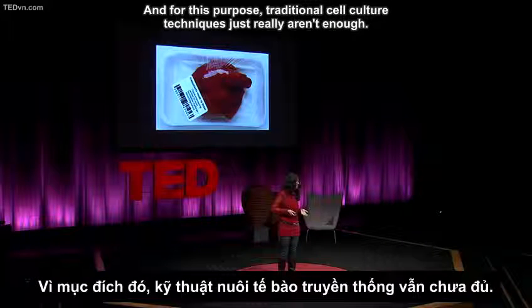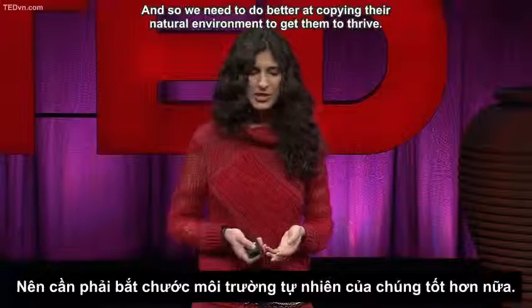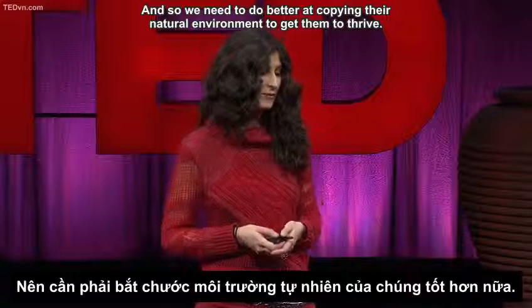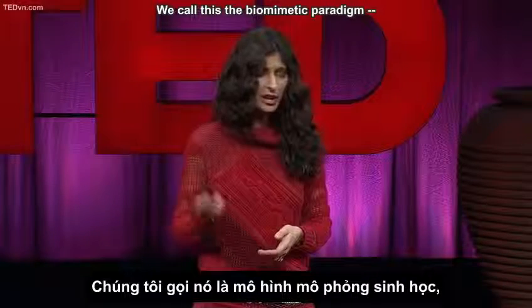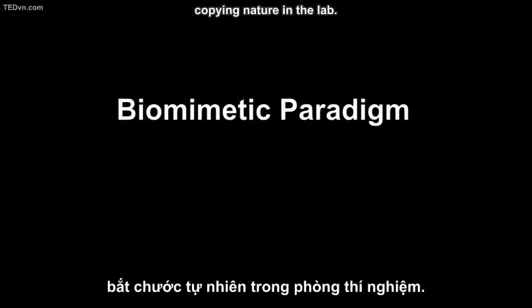And for this purpose, traditional cell culture techniques just really aren't enough. The cells are kind of homesick. The dish doesn't feel like their home. And so we need to do better at copying their natural environment to get them to thrive. We call this the biomimetic paradigm, copying nature in the lab.